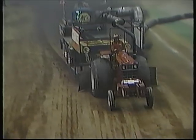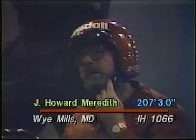And he spun out right here, directly in front of us. He's going to be a little bit past 200 feet, maybe 210. He was sliding around a little bit on the starting line and maybe didn't make quite as smooth a start as he wanted to, and also a straight start, but he's still going to be well past the 200-foot mark and be up there in the standings. And it comes up as 207 feet, 3.0 inches for Howard Meredith out of Y Mills, Maryland.